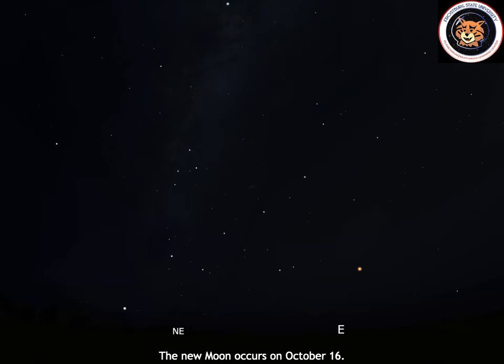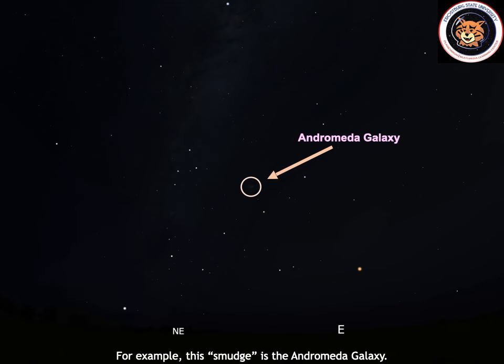The new moon occurs on October 16th. When the moon is new, it's easier to find objects outside of our solar system. For example, this smudge is the Andromeda Galaxy. Located 2.5 million light-years away, it's the farthest object you can see with the unaided eye.